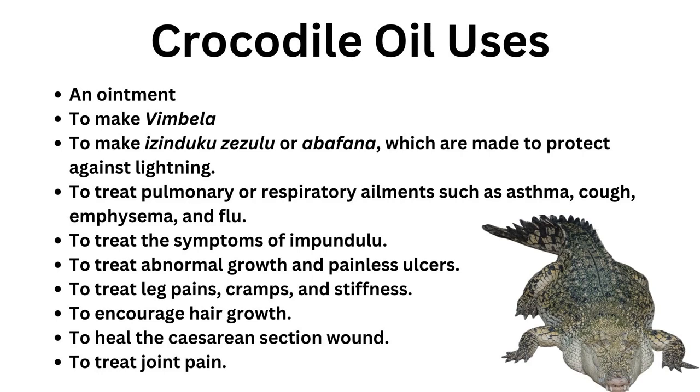If you have pain, cramps, or stiffness, you basically use it like you would rub, but it doesn't have the terrible smell of rub. I used to use rub on my grandmother's legs when I was still in primary school, and I can still remember the bad smell.